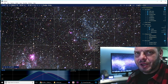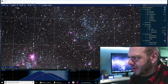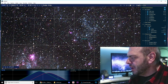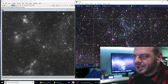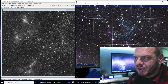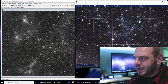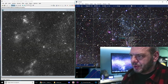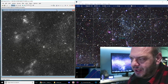I just got to put in the correct parameters. And if I look at the actual data itself, as you can see, it's identical. The field of view, that single 10-minute shot, is identical to what I've set up in Starry Night as a field of view indicator. And this is what I used to enter the coordinates in Chilescope as well. So that's pretty spectacular. Now, what about the second target, the LMC core?